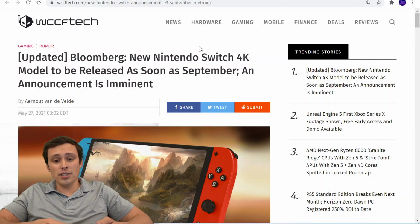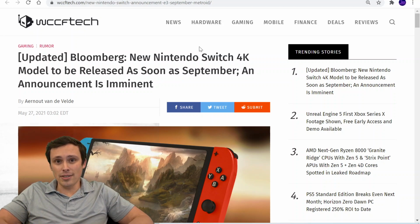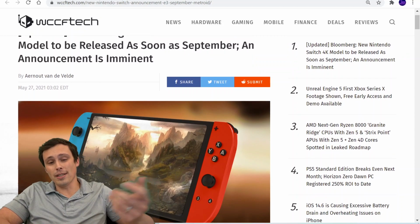My main complaint with the Switch is since I primarily use it in handheld mode, I don't really like the screen. It's not a very high quality screen. I would love to have better colors on it, maybe 1080p. It's currently 720p. I'd rather have 1080p, but more importantly than that, I just want better colors. It's just not a real bright screen. I'm not super impressed. Maybe I'm just picky.